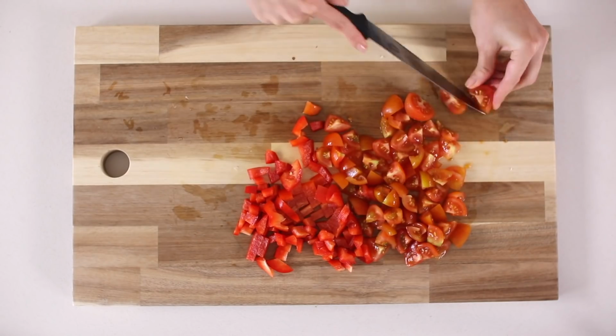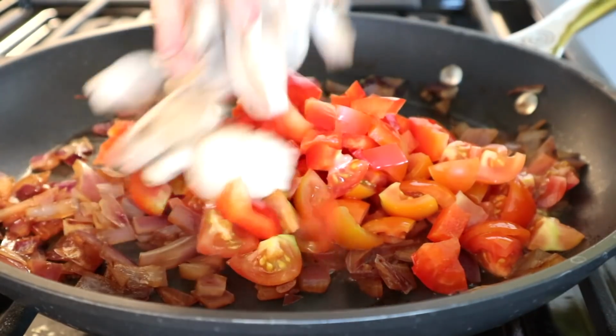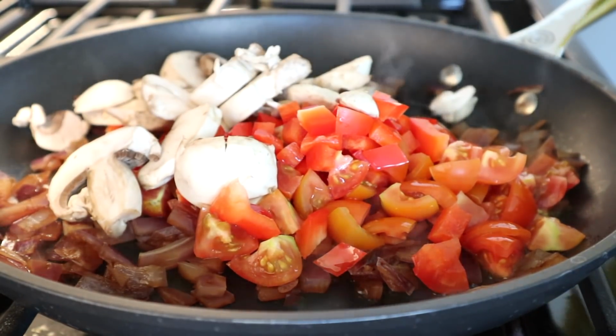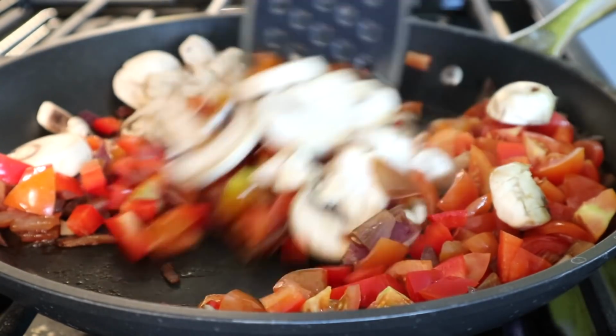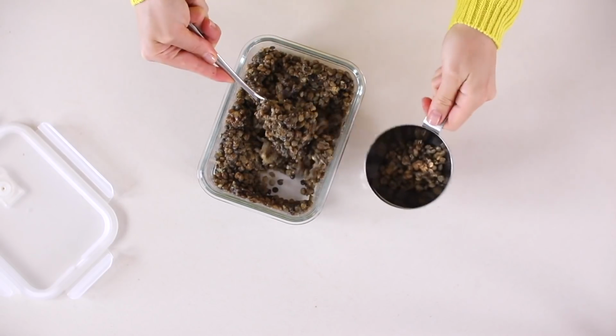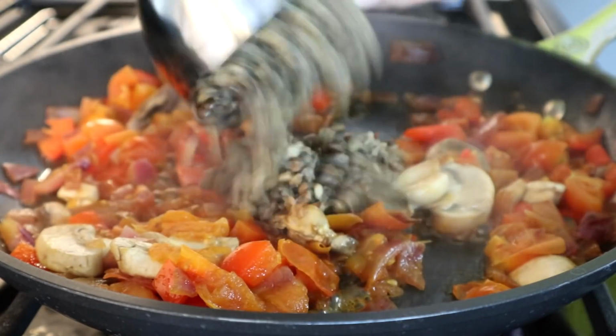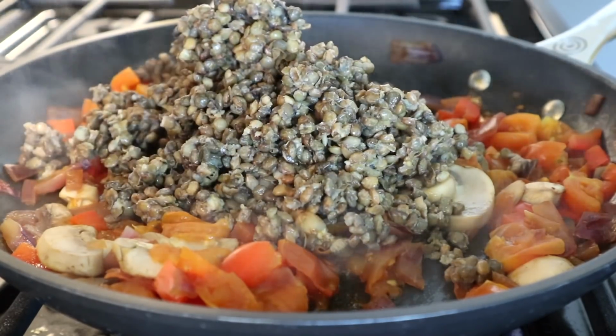And once the onions are a bit caramelized, I add the other veggies to the pan. The bell pepper, the tomato. I'm also adding some sliced button mushrooms, about 1 cup of that, and some pre-cooked lentils. You can cook these yourself and then save them for meal prep like I did, or you can just use pre-cooked ones that you buy at the store. I'm measuring that out and adding about 2 cups of cooked lentils to this recipe.